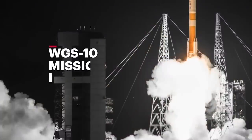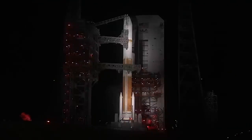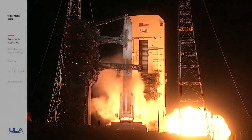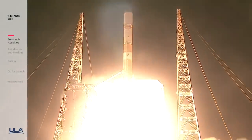10, 9, 8, 7, 6, 5, 4, RS-68A engine ignition, 1, and we have liftoff of the United Launch Alliance Delta IV rocket.